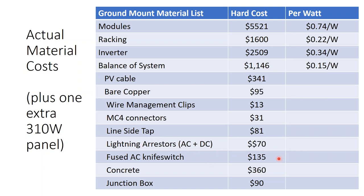Knife switch disconnect is a common utility requirement. I usually try and talk the utility out of it because it's often unnecessary. I would rather land my system on a service panel or a breaker panel anyway, and that's better set up for further system expansion down the road for whatever comes your way, batteries or what have you. The fused AC knife switch is the cheapest option if your inverter does not have an AC disconnect and you only have one inverter. So it's just one fuse, no problem. But that's kind of an antiquated system design, though the knife switch requirement still remains in effect to this day in most local jurisdictions.